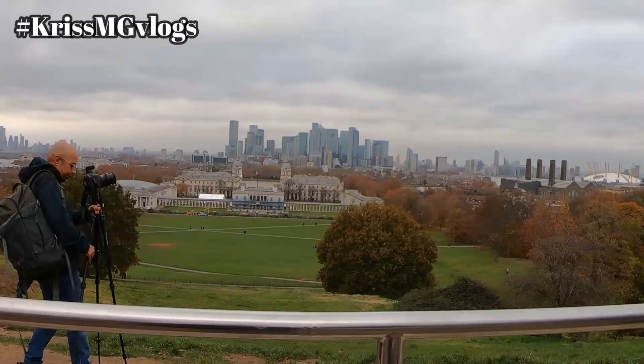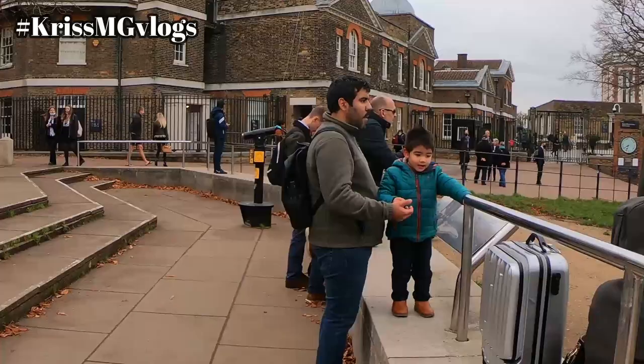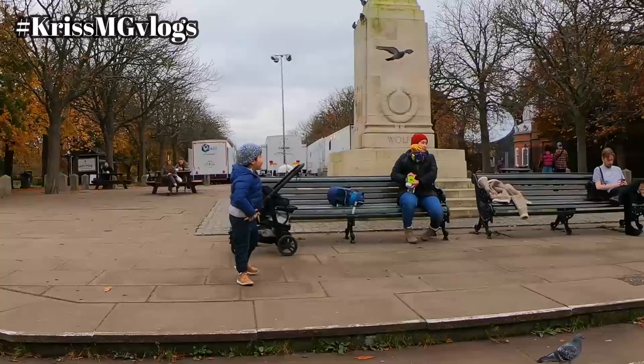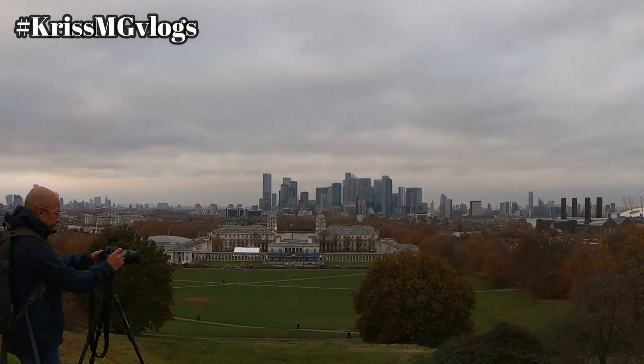As you can see, this is a very popular spot for photography and filming, and it's a great place to take a selfie too. You can see that it attracts a lot of people. If we were in the middle of summer, there would be a lot more people here. We'd really be fighting for space, but it's a little bit chilly today, so it's not too bad.